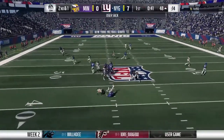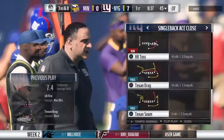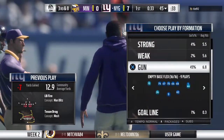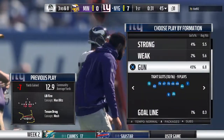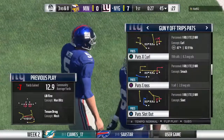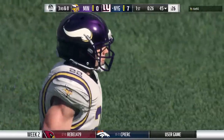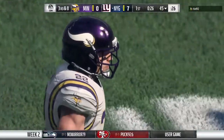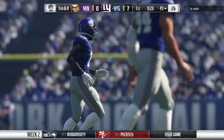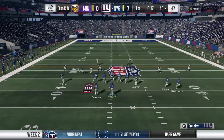And no escaping this time as he'll go down. They got him for a sack. Eric Kendricks coming on the blitz. He gets him for a loss of 7. And if they want to keep this drive alive, they'll need 8 yards here on third down.